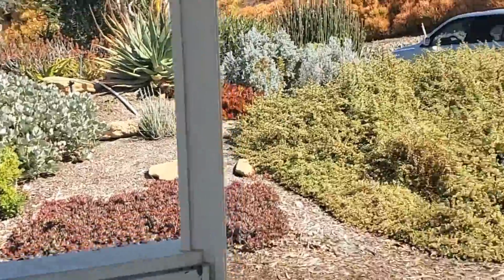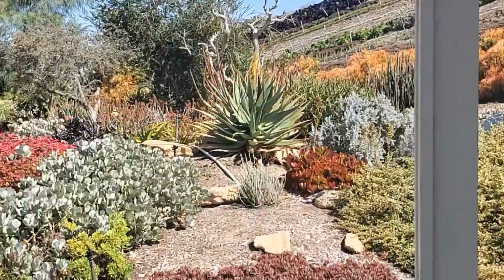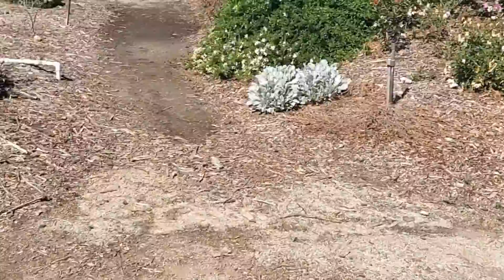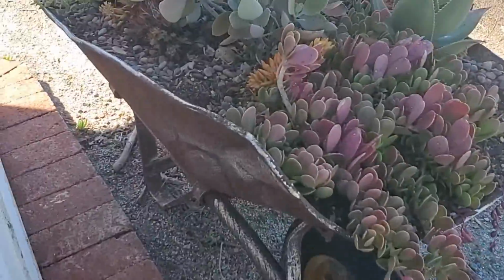It is a hot day. It's supposed to be 100 degrees today. So we are trying to get this nursery out of the way first, and then the thrift stores can all be inside stuff. Cute idea for a vintage wheelbarrow.